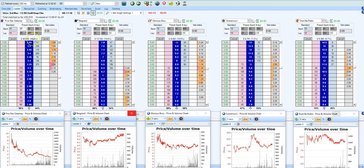You can see by the graph here that the price has been coming in most of the day, and you can also see that this horse has 48% of the market matched, whereas the others are looking very weak, with only 14%, 10%, and 7%.